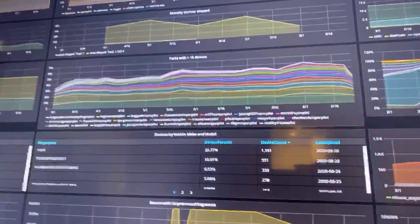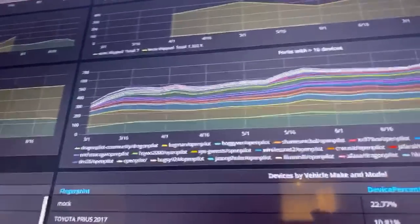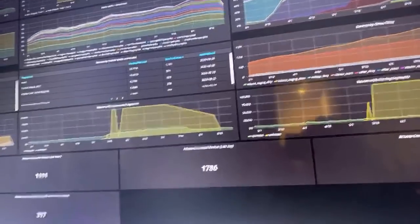I like the fork one a lot. Oh, here's the forks. So colorful. Yeah, who's got forks? Dragon Pilot, Kegman, Bogiver, Shane. Do we separate miles of right-hand drive countries? No, we don't. We do separate, the model now has an input which says, yo, are you driving on the right or the left?